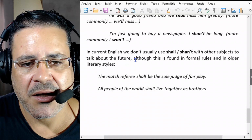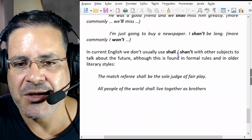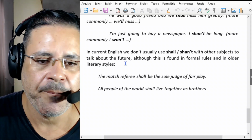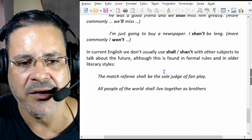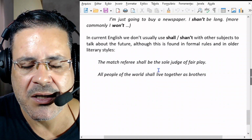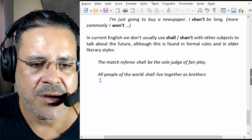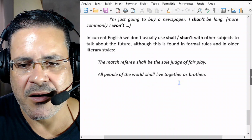In current English, we don't usually use shall or shan't with other subjects to talk about the future, although this is found in formal rules and in other literary styles. For example, the match referee shall be the sole judge of fair play. Or another example, all people of the world shall live together as brothers.